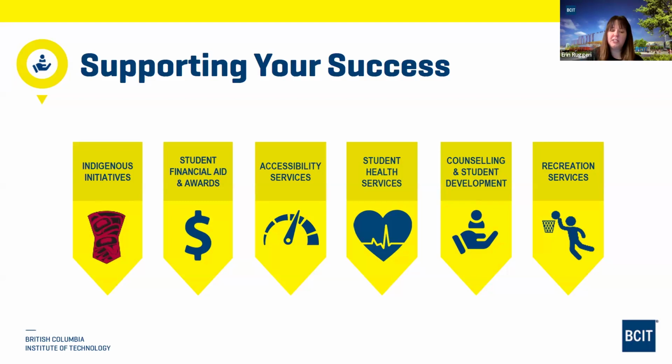For accessibility services, we are committed to providing assistance for students with permanent or temporary disabilities. So if you've been accepted into your program and you believe you might need accommodation, maybe you had an IEP in previous education, you should contact our accessibility services department.